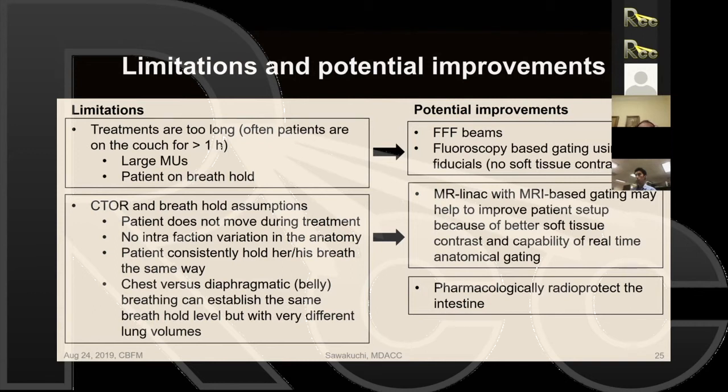Now, with the CT on rail and the repeat breath hold, the assumptions are, of course, that the patient does not move during treatment. And as was mentioned earlier, that there is no intrafraction variation in the patient's anatomy. Another crucial assumption that we're making here is that the patient is able to consistently hold their breath in the same way. But as we all know, many of us breathe with the chest, and many of us breathe more with the diaphragm. It just depends upon what we're more used to. And in some people that can change. So, sometimes they use the chest more, sometimes they use the diaphragm more, depending upon if they're breathing shallow or breathing deep.